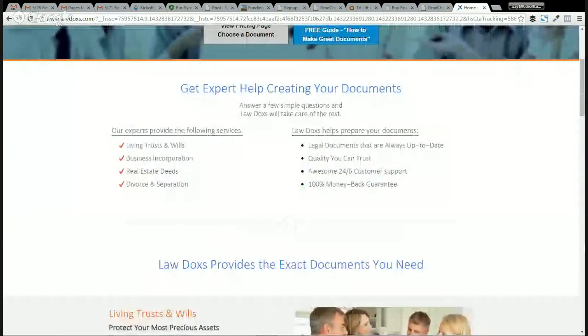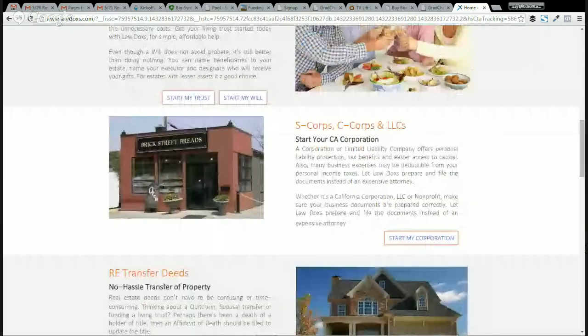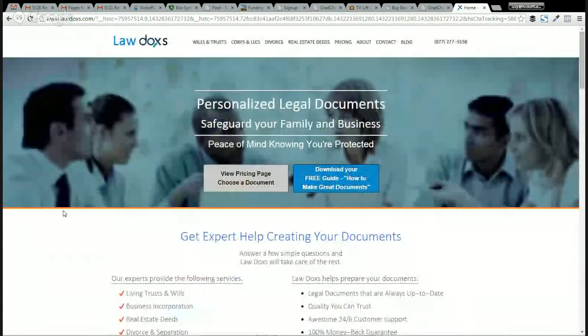But pretty much this is exactly how we envisioned the actual layout. Just getting people to actually take action, like start my trust, start my will. Get to taking action as soon as possible. So I really love these new changes. Awesome law docs page, Ron. So hats off to you.